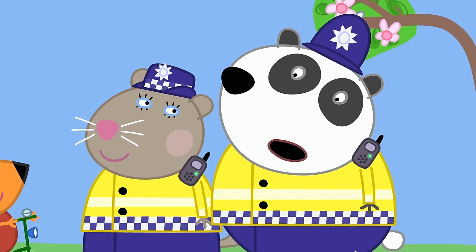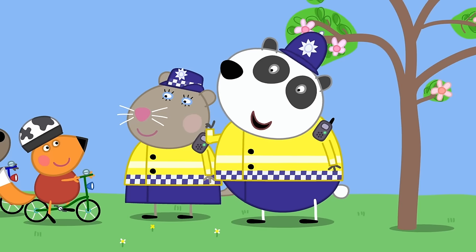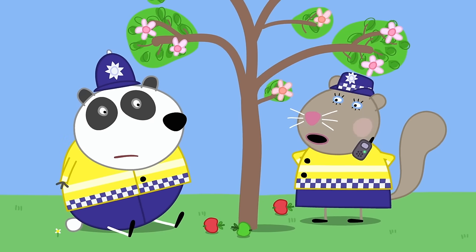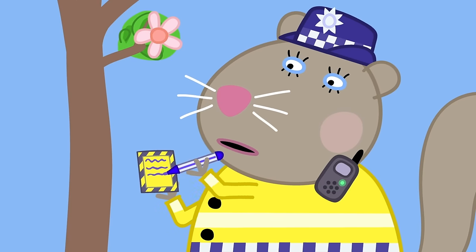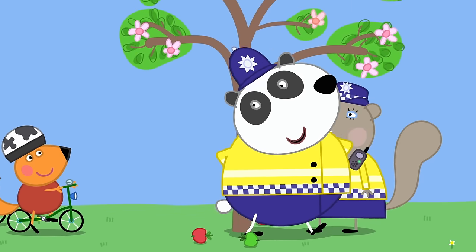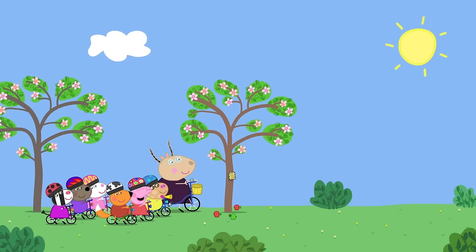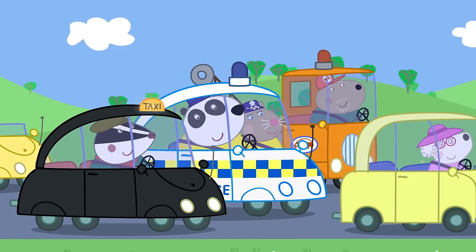Right, we really must be on our way. And remember, always keep your ears and eyes open. Oh, who put that tree there? Yes, it's not a safe place to put a tree. I'll make a note. Dangerous tree on public highway. Ho-ho. You see, children, a police officer's work is never done. Bye, everyone! Bye-bye! Peppa loves the police. Everyone loves the police.